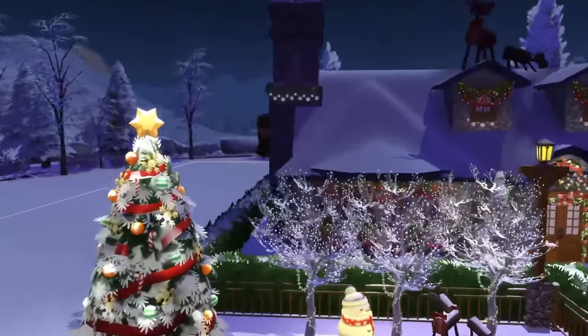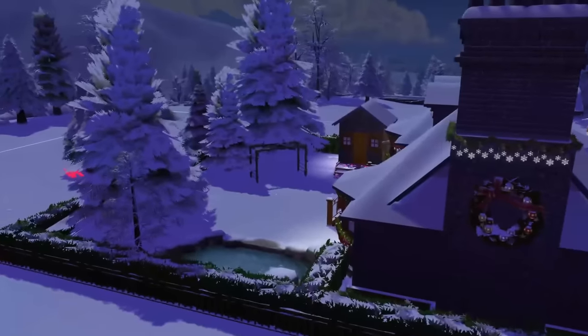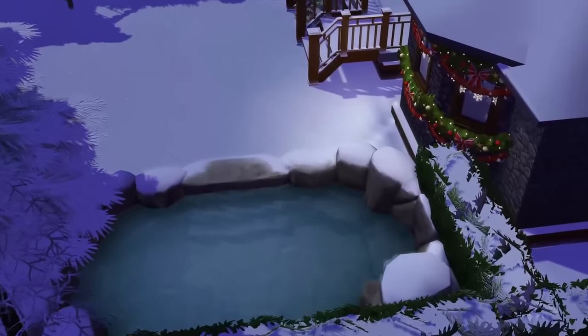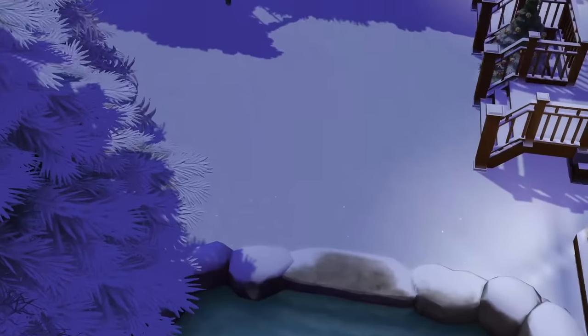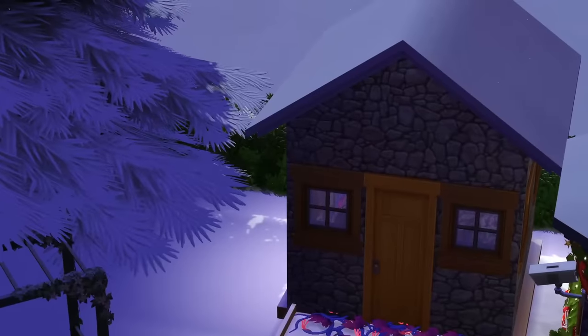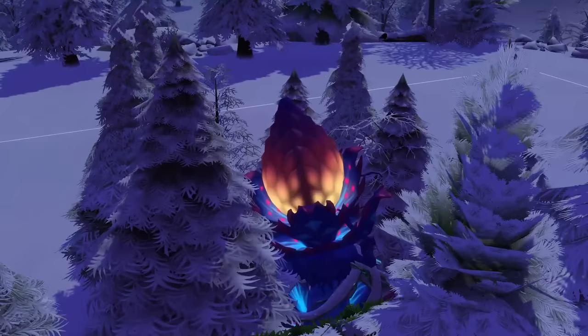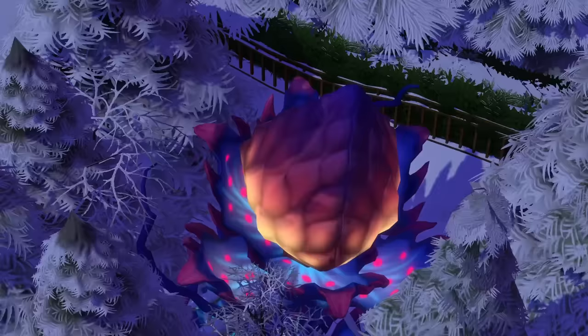We're gonna do a quick perimeter check around here just to see if there's anything interesting in the back. There's something interesting in the back. We have a lovely little backyard with a hot spring. Everything looks really, really nice. And we've even got like a little workshop situation going on. Wait a minute. This does not look, she's supposed to be here.